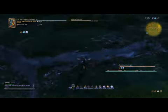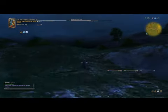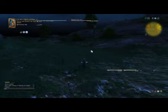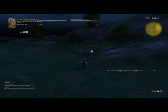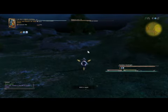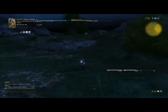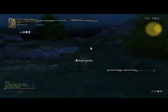Now it's going to be my good recommendation for any new post-patch leve undertakings, rank 20, to start at 1 star and go from there. I did a few leves centered around Camp Tranquil, which I had immediately reset to 1 star after dying a few times. It's really going to depend on the leve specifically.